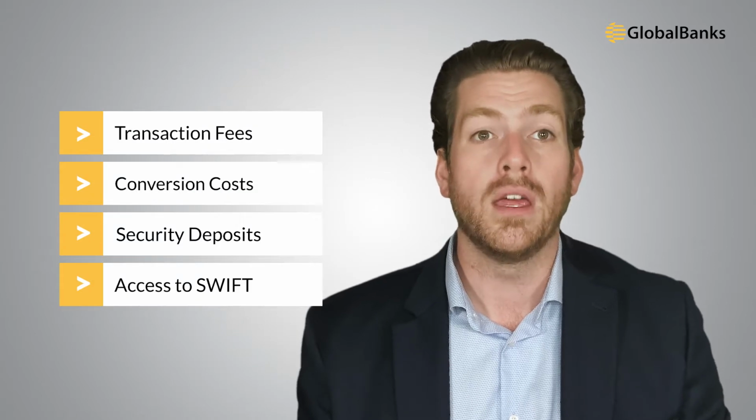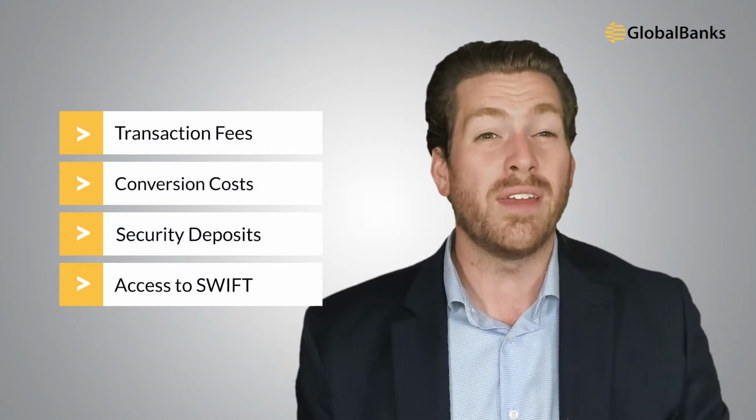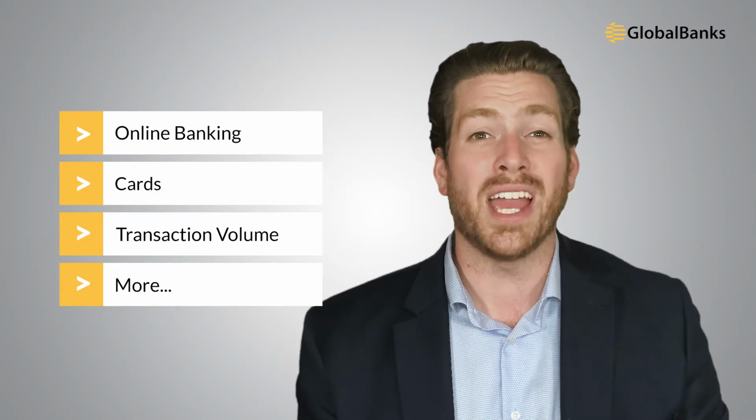Using alternative banking solutions such as an EMI or fintech have obvious drawbacks when it comes to transaction fees, foreign currency conversion costs, safety and security of deposits, access to SWIFT, online banking, cards, transaction volume restrictions, and more. It's also important to recognize that the UAE is not a signatory to the Hague Convention. This means the procedure to authenticate corporate documents is more complex and costly for Rak offshore companies. Even if you're just trying to open an account at an EMI or fintech abroad, you'll still need to submit authenticated documents. This often comes as a surprise to entrepreneurs.